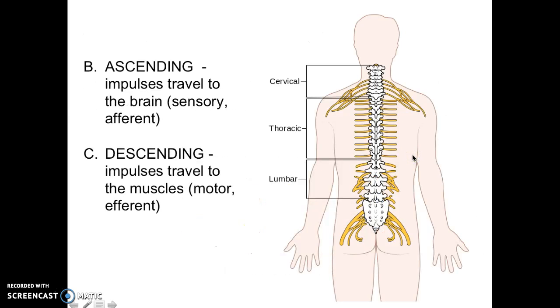Okay, so when you're looking at your spinal cord, you have ascending and descending. Ascending are impulses traveling to the brain, and then descending would be impulses traveling back to the muscles or the motor efferent.